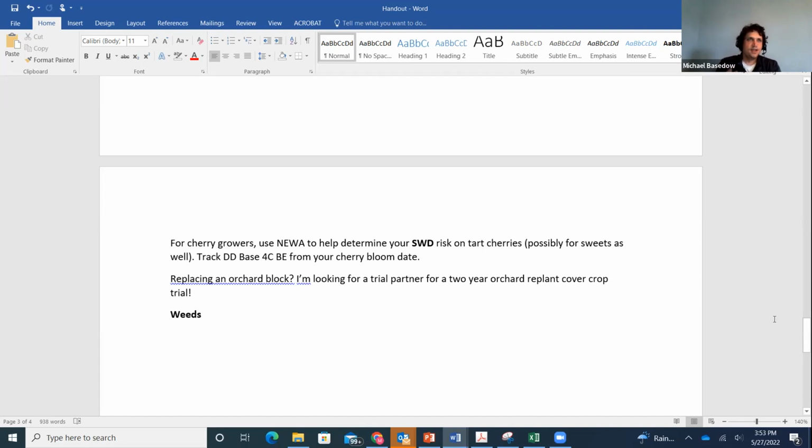And then finally, I did just want to touch base on weeds a little bit. Certainly in the last 2 weeks with all the heat we've had, weeds have really been shooting up. So just a reminder, I know they kind of are put on the back burner this time of year when we have everything else going on, but certainly keep an eye on your weeds.